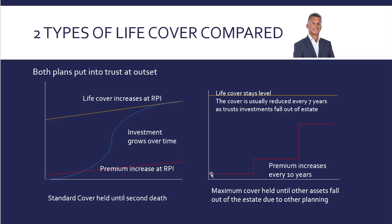Whereas here you can see the maximum cover: the premium stays level or just increases with inflation, whichever is better for a person. After 10 years it goes up dramatically, again level or increasing slightly. I'm trying to show here that every 10 years there's a significant jump in the premium, but the life cover either stays level or increases over time depending upon the advice given to you by our regulated partners. The main point of having two types of cover is that this maximum cover can cover a significantly higher amount in the current day for a significantly lower premium, because they know the premium is going to increase dramatically in 10 years because you haven't got this investment element backing it up.